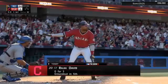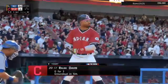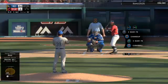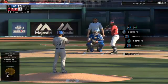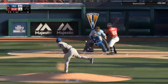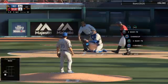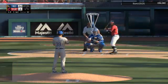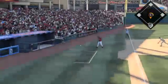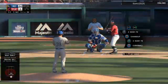One away now. Now batting, Rajai Davis will stand in, and they've done a good job keeping him off base at the top of the lineup. He's 0 for 3 thus far. Yeah, guys, not really providing the spark that they usually hope to get out of him. Maybe he can make something happen right here. Starts him out with a changeup off the plate for ball one. That evens it up 1-1.